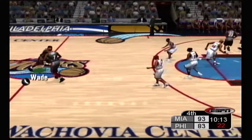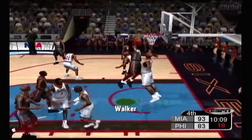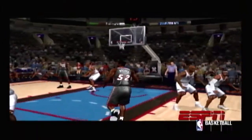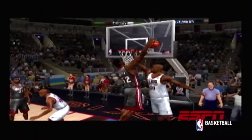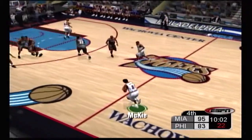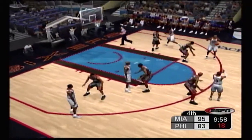Wade takes it up court, and he's only 1 out of his last 6 shots from the floor. To Walker. DC has put together a solid game with a double-double, but it hasn't translated into a lead for the team. Just under 11 minutes here in the fourth quarter. To Iverson. Grabbed by Coleman.